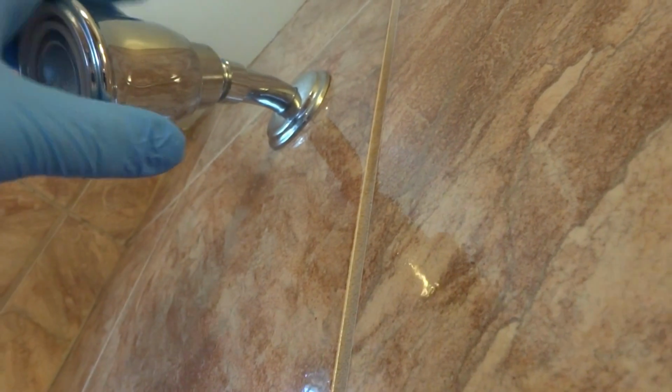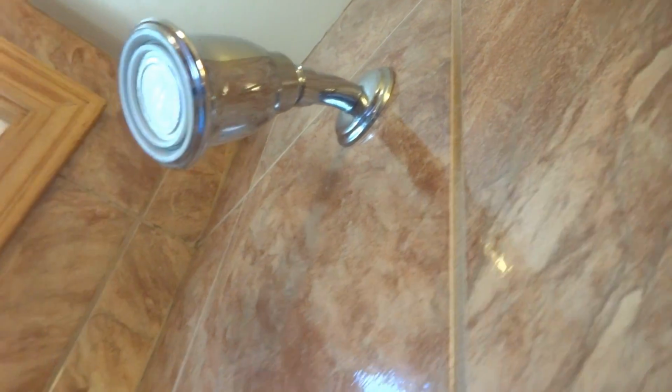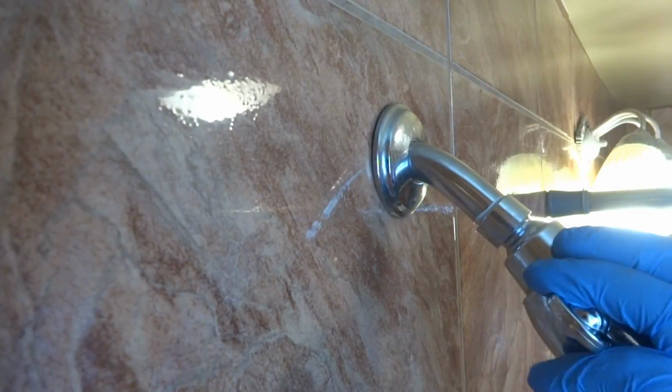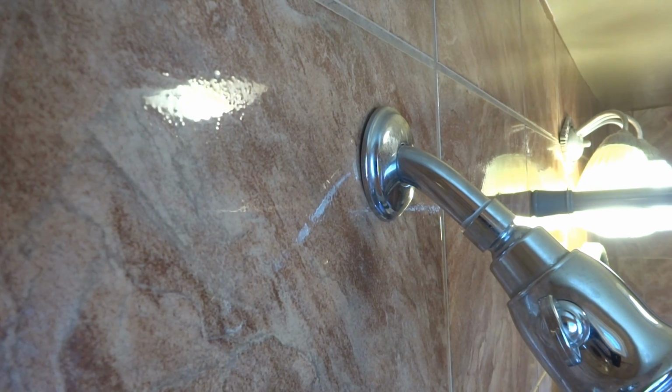So that's been ongoing. From what I gathered, I got a whole bunch of shower arms in here. Let's see if we could. We'll try replacing that first. That'll be the first thing we try to do. Keep it simple, stupid. Let's see what we can do with this thing, if anything.